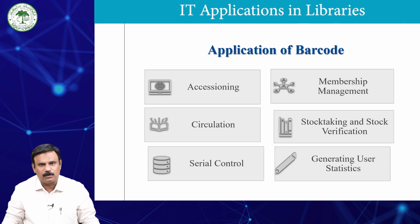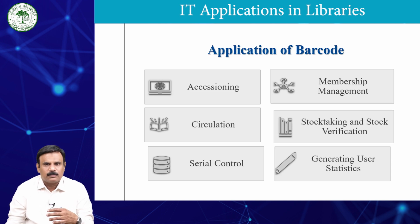What are the various applications of barcode? The first application is accessioning. Accessioning is an initial process by which newly acquired materials are incorporated into the library's collection. Barcodes are instrumental in this phase as they allow for the seamless entry of bibliographic information such as book title, author, and other pertinent details. Once a barcode is printed and affixed to the item, it can be scanned to check and verify the data before the book proceeds to subsequent processing stages such as cataloging, shelving, etc.